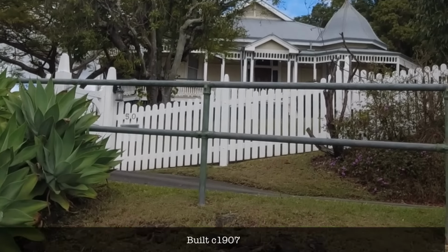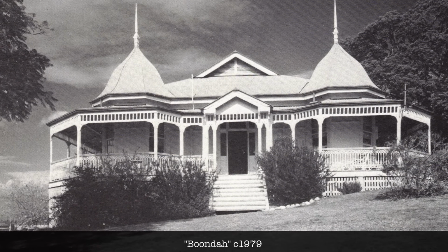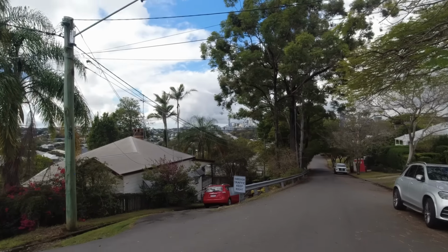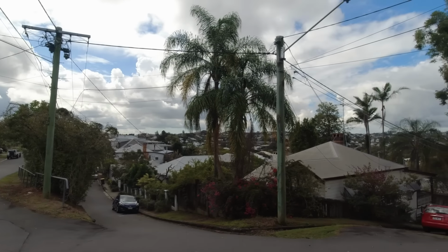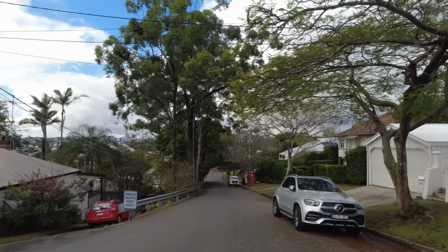It's a bit hard to see, but this is Baroona. Not a bad view, that's for sure. Yeah, it's absolutely spectacular. Gorgeous street, isn't it? Yep.